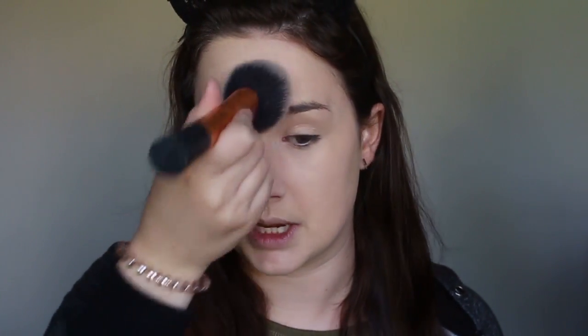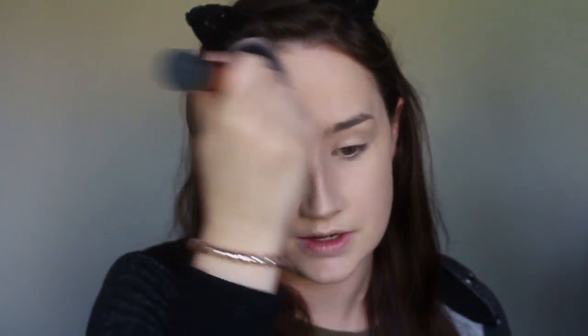Just going to use, I think this is a Shimmer Tulip brush from Exo Beauty, to set under the eye. I think this is probably a smidge darker than I would like for a face powder. It's not super duper pale, and I prefer to have a really pale face powder. I don't know if you can see, but it's darker than my foundation.